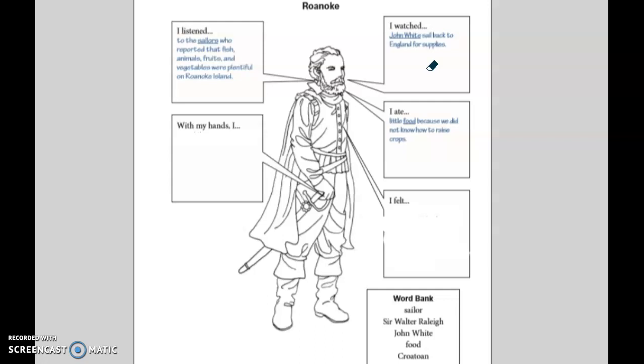So John White, we know, reaches England and is stuck in England for 3 years because England is at war with Spain, and every ship is needed for that. When he returns, no one is there. Maybe this colonist carved the word Croatoan on the gatepost, which maybe was a message about where the colonists went. Maybe it was a message about what had happened to them. We don't know. Lots of cool elements to the mystery of that story.